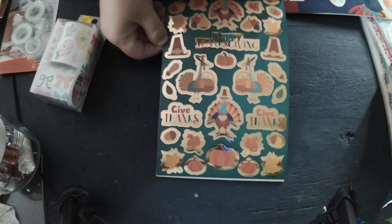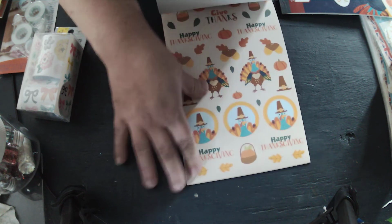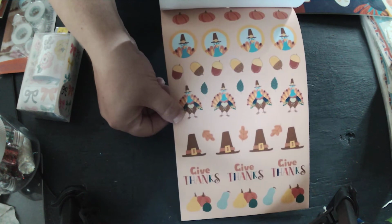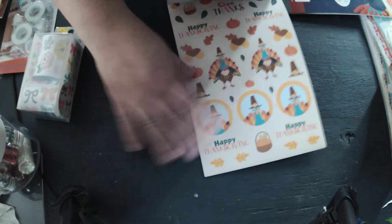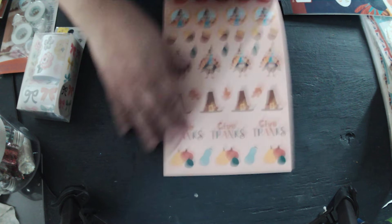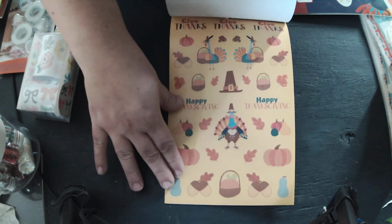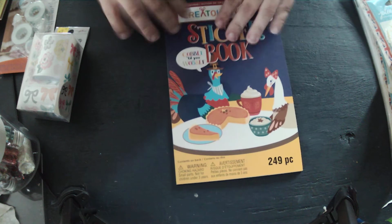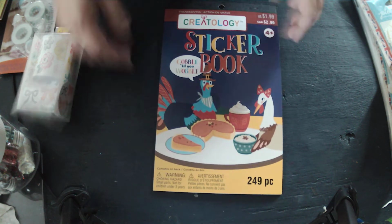And then I got two more. I really like the gold foiling on this page. Happy Thanksgiving. Pilgrim's hats, turkey portraits. Just a lot you can do with. There's that one. And I got this one because of the pumpkin pie.